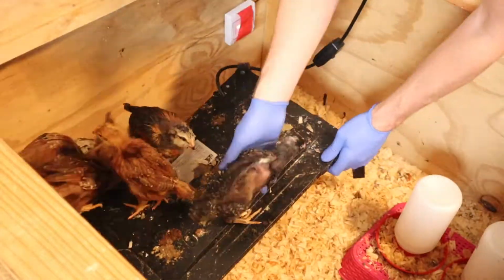So what I want to do is, there's legs for it so that it sits straight up vertically instead of horizontally like it is right now. I want to do that for them so that they start to rely more on each other than to go under there for the heat.